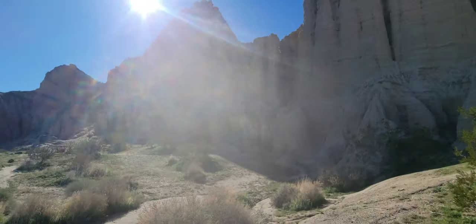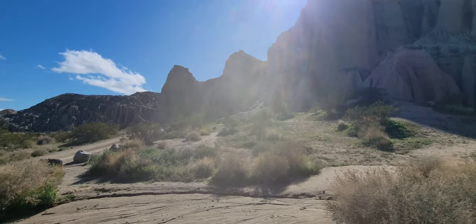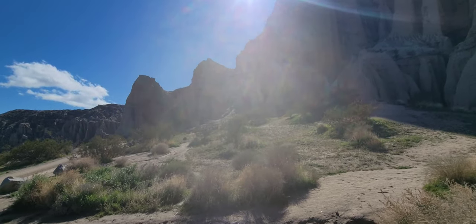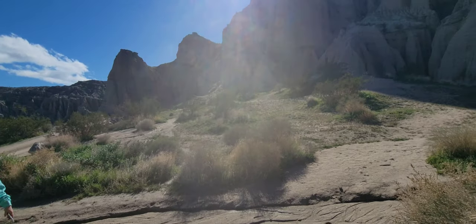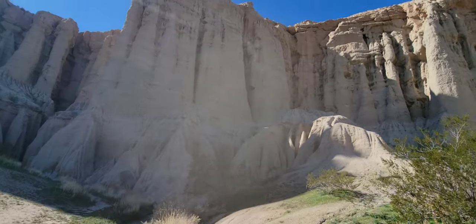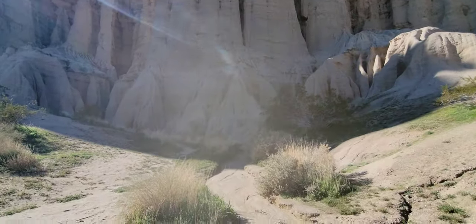This is just beautiful. This reminds me of Zion on a different scale with different rock. And I can't believe they filmed that movie Jurassic Park here. Did they really? Yeah, this area. And if you walk by right here where the wash is and feel some of that rock, some of it's harder than others.